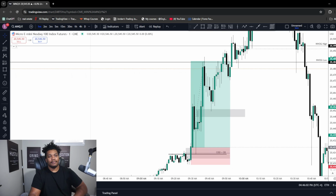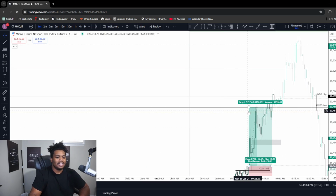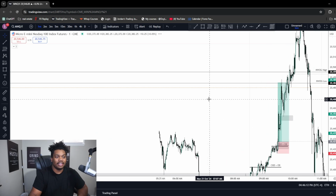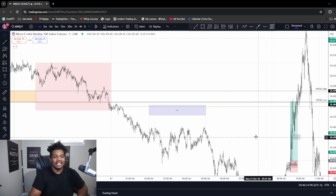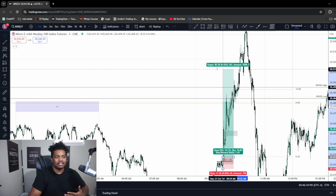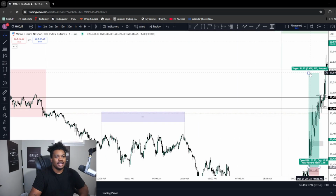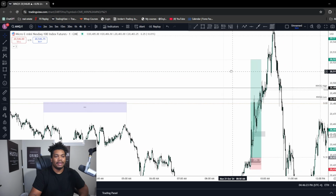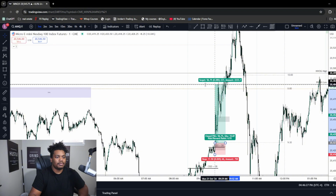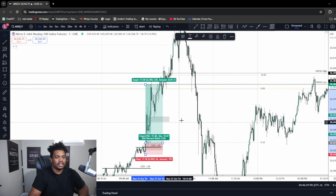I didn't mind taking it to the high, but I've had so many times where I've tried to be greedy and look for the low hanging fruit, which is probably Asia highs, and I've missed my trade and never took anything out, right? I could have 100% had targets at Asia high, but I wanted to guarantee profits. So we went ahead and took profits right here at the new week opening gap, the low of the new week opening gap.